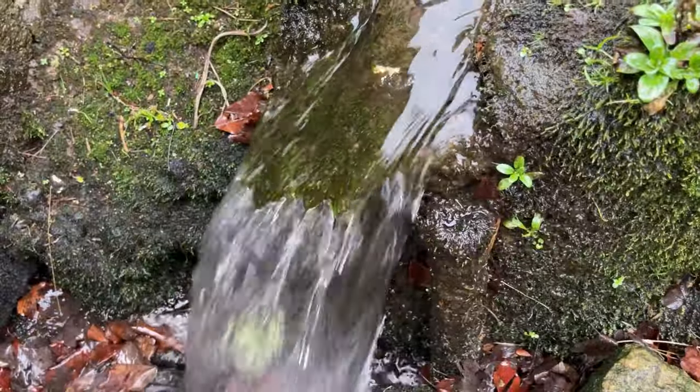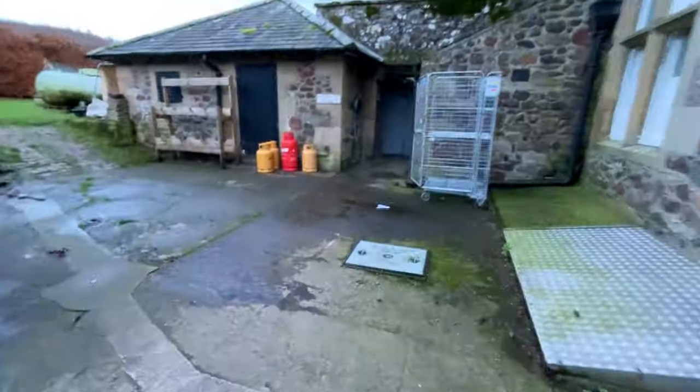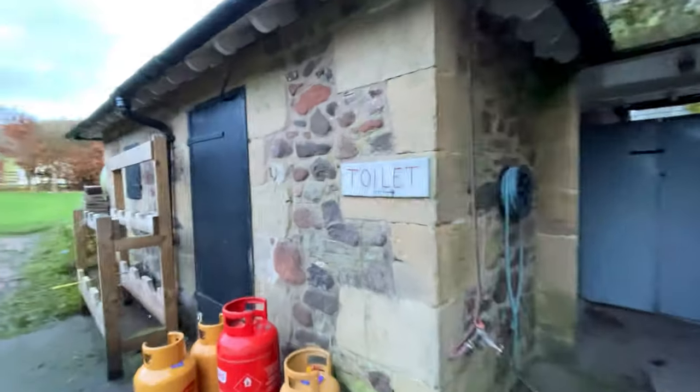Pleasant little thing. The noise of the water makes you want to go for a wee anyway. And it's just in front of you, really. Make sure you bring a torch at night time, mind, because there's no lighting around here. And there you go, it's just in here.